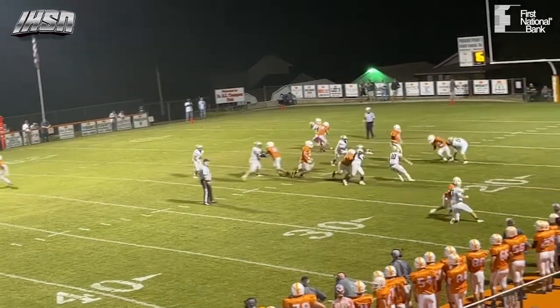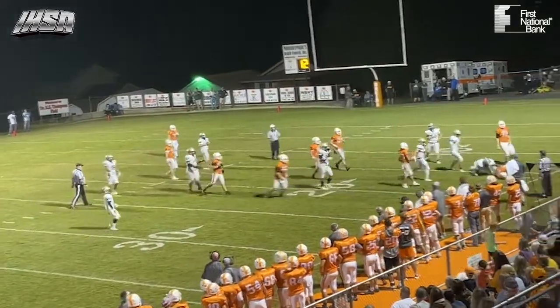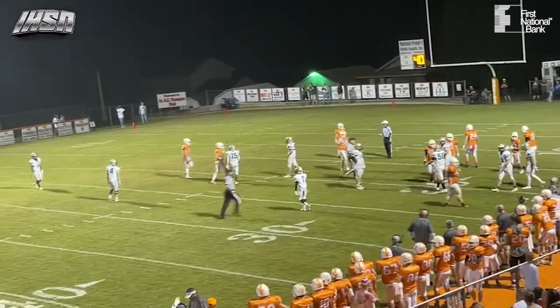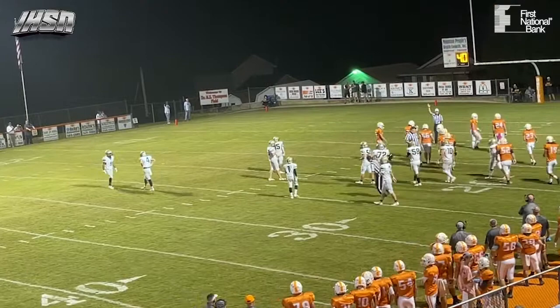Here's the snap. Rector, a little misdirection, hands to Rylan Duncan. They wrap him up in the backfield. He's trying to get loose. He does, but there's more rallying to him. They'll bring him down at the 16. So it's going to move backward, and now it's going to be a 3rd down and 10.